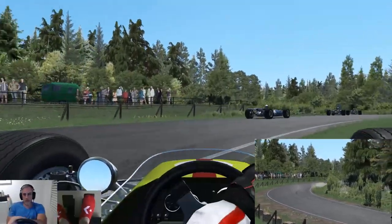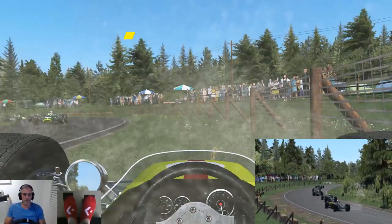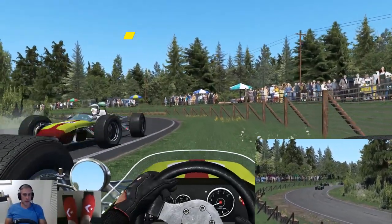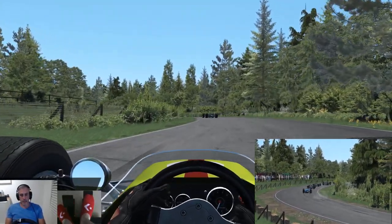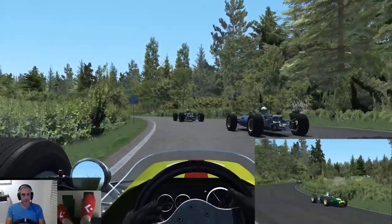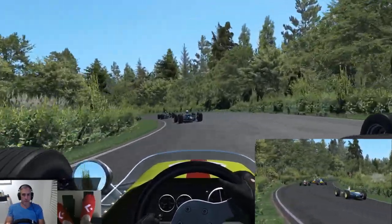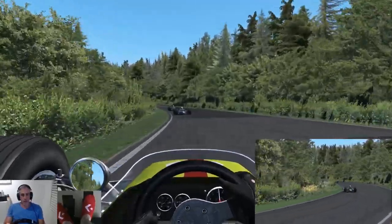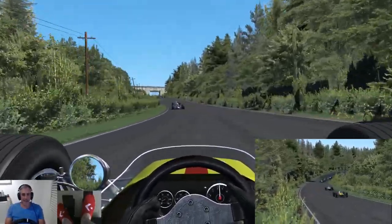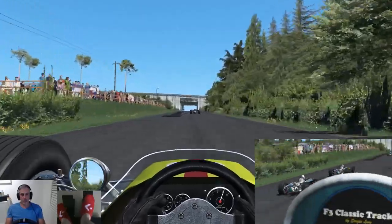Oh, messed that up. Oh, I messed that up big time. Oh, wow. Let's get this back together. Come on, come on, come on. Schafferkopf again. See what damage we've got. Oh yeah, fair bit of damage.